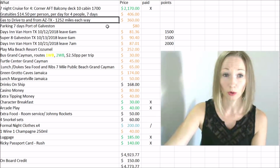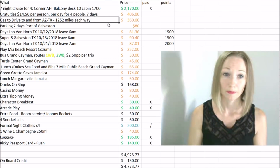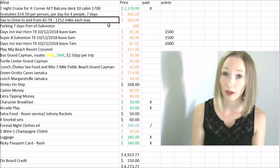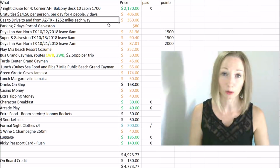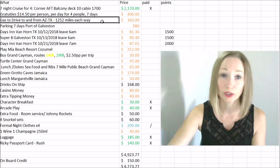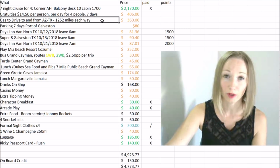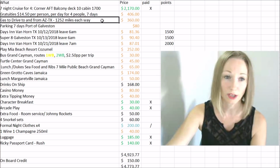All right, so now we've got to get to the cruise, right? You need to decide where you are leaving from and where you need to get to. We're leaving from Galveston, Texas, and we live in El Mirage, Arizona. For us, we decided we're going to drive. That's the most cost-effective way for us to go. For those of you who've been following, we do things as budget-friendly as possible.